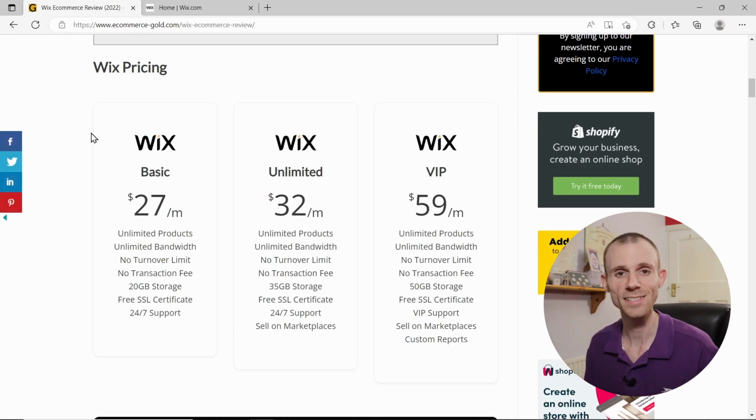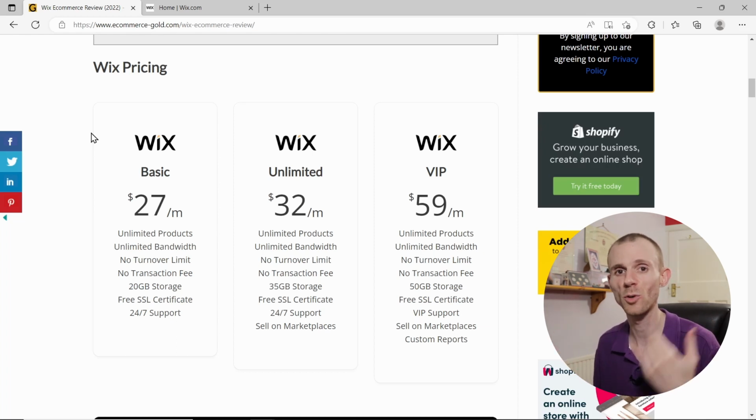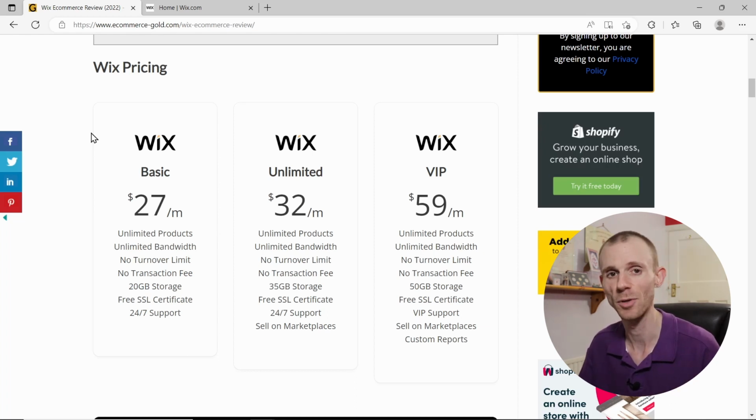Now, if your business starts to grow with Wix, they also offer a custom enterprise package, which is built purposely for your business. And the price of this package does depend on your requirements in terms of what you need for your website. So in terms of pricing, there's really not much to complain about when it comes to Wix. It is very reasonably priced.